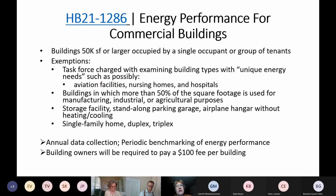I'm going to go into the ones you're probably most interested in, and Carolyn will probably be watching and may have some comments on these. So this is the energy performance for commercial buildings. Of course, the City of Boulder has had a benchmarking program in place for years. This originally started out with a lot of performance standards. Now it's largely a benchmarking program for buildings 50,000 square feet or larger occupied by a single occupant. So that does include multifamily, except for single family, duplex and triplex.